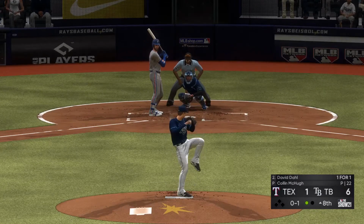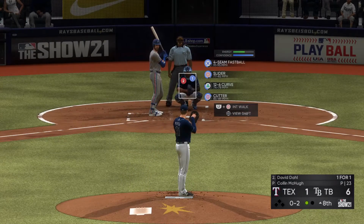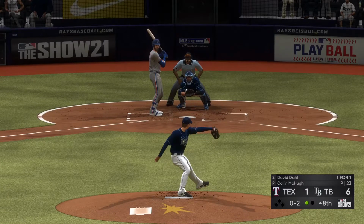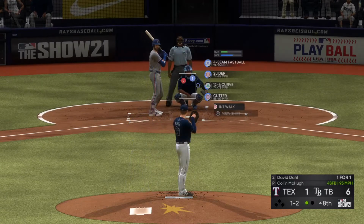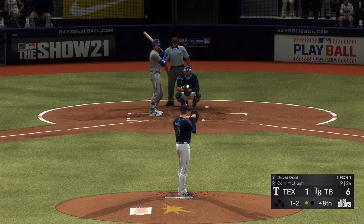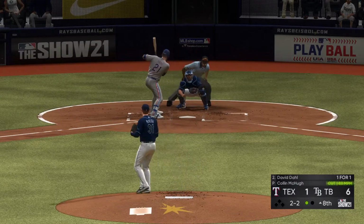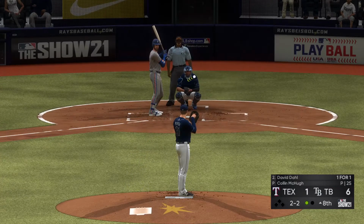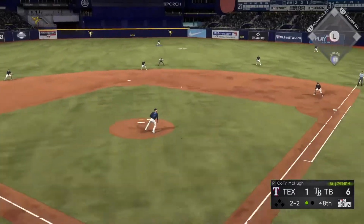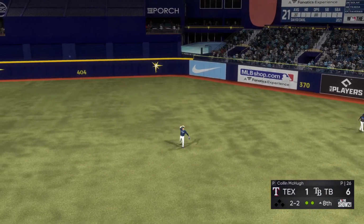Into the windup. Here comes the 0-1. Turned on that one and crushed it. Just pulled it a little foul. Didn't quite catch the zone there. Ball one. And now before the 1-2, time is called at home plate. And he lays off it to even the count 2-2. Shot toward right center. Phillips will range to his left and put it away. 2 down.